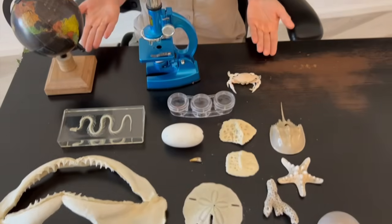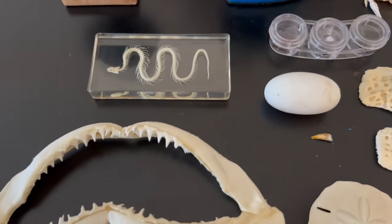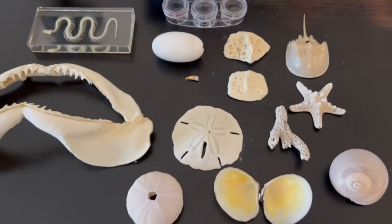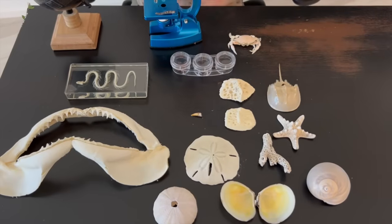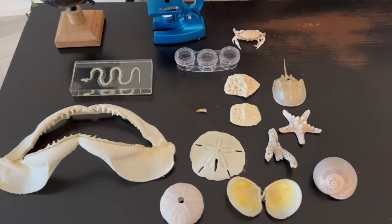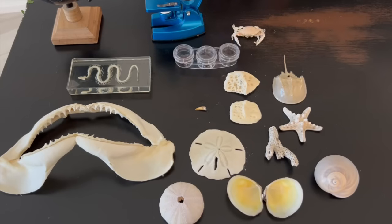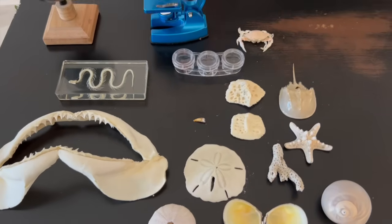First, we need to warm up our minds for learning. Check out my desk full of artifacts today. Get a good look because something's going to disappear. You ready? 3, 2, 1, presto! Now look again. What's missing? Something is not there that was before. Did you say the alligator egg? You got it! Great job!